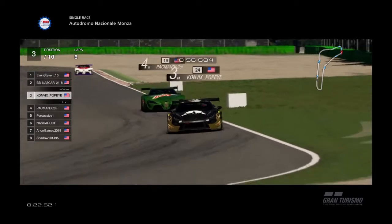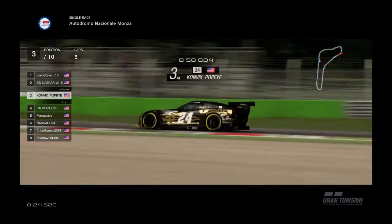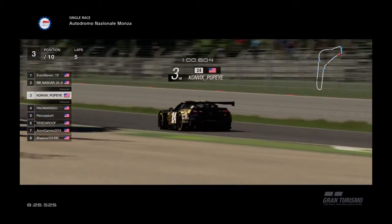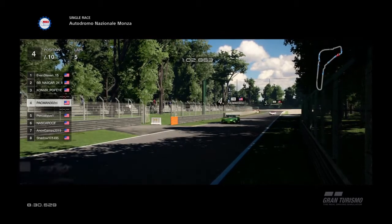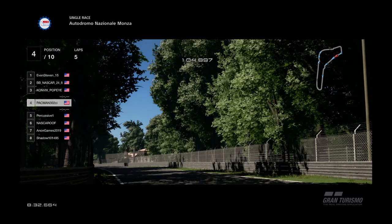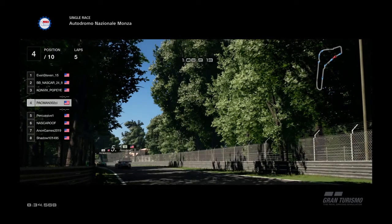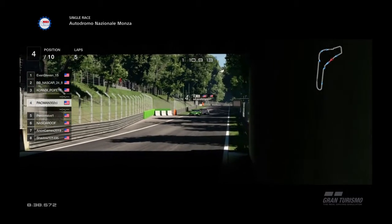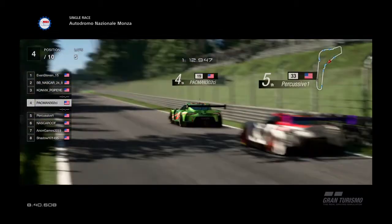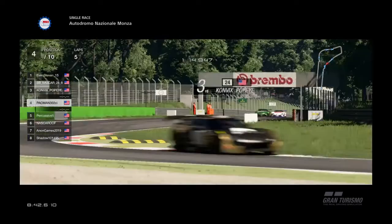On the far side of the circuit, the double right-hander set of Lesmo corners. The top of the boot, if you will. This track shaped like a boot, and there's Pac-Man. And that's going to be like a kick in the butt with a boot. He spun the tires out of the second corner there and hit the inside wall, and now he's under attack from Percussive.